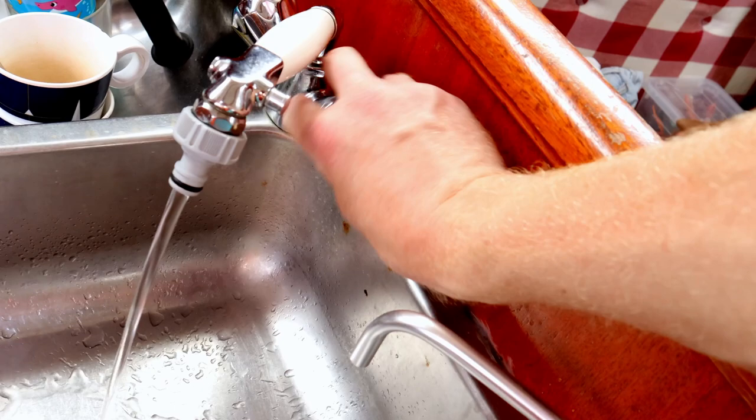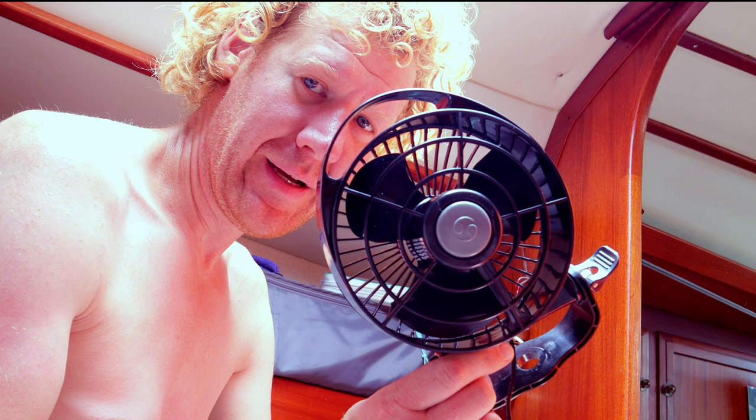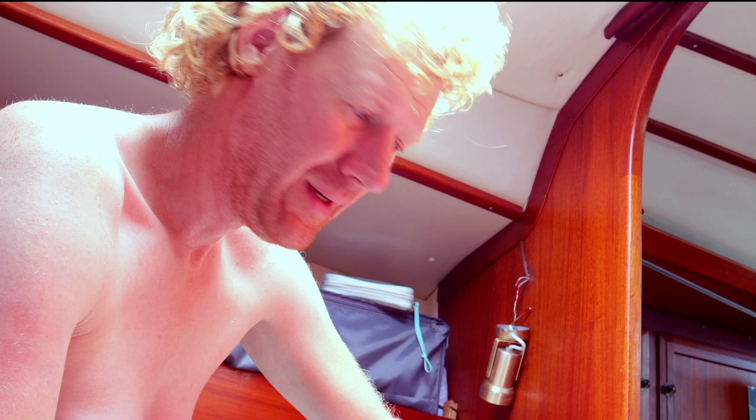It works again. We have running water again. We're in Suriname and it's bloody hot. We have some extra fans, and we have one fan in the saloon, but we're not that much in the saloon, we sleep in the forepeak. So we're going to place two of these on our head and upper body in the forepeak.